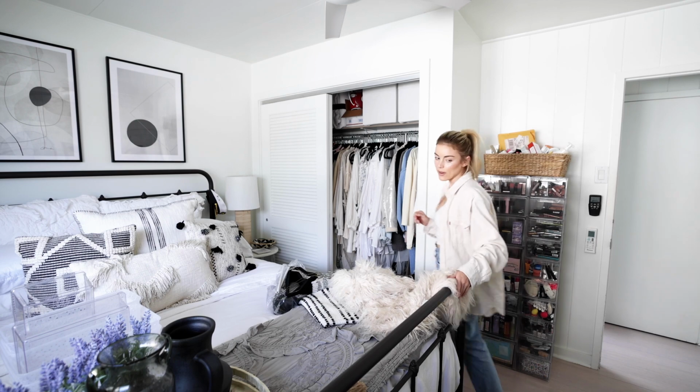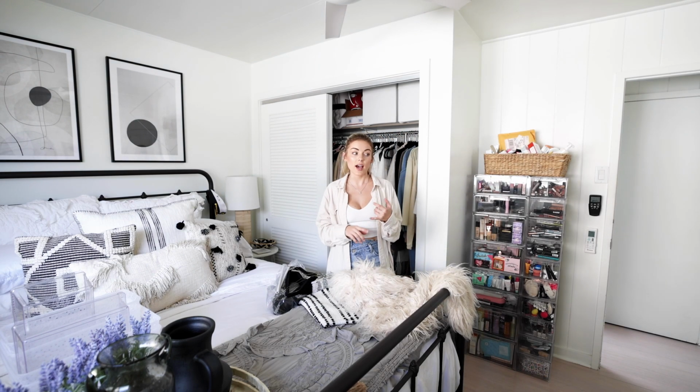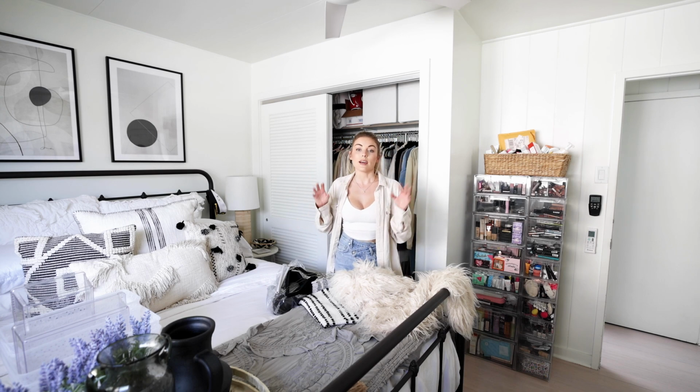Okay, so we have gone through the dresser. I've cleaned out underneath the bed. I was actually able to move a ton of things, including some jackets. We went through those, got rid of some of our jackets as well, moved some bedding around underneath there. So now it makes so much more sense, and I have a lot more room.